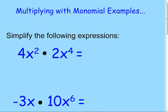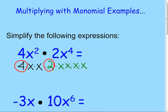Now, this means 4 times x, and then this is 2 times, and I've got 4 x's multiplied together. Remember, an exponent is repeated multiplication. I know how to do the 4 times 2. Order doesn't matter when I multiply. 4 times 2, 2 times 4, it's the same thing. I just wrote out what it meant. So what are you going to do with the 4 and 2? Just multiply them. So 4 times 2 is 8. This is not the distributive property. And then I have 2 x's and 4 more x's, so it's x to the 6.